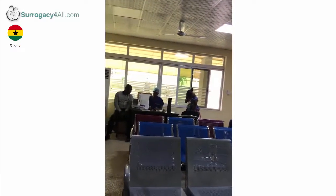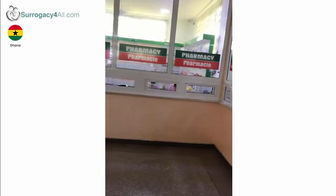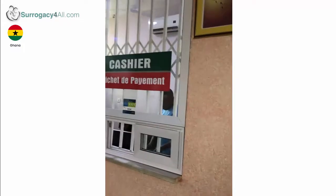Can we start from here? Sure. This is our first reception, the nurses station. The gentleman there is one of our nurses. She's attending to the patient. This is our first nurses station. The OPD. This is where clients sit. It's a pretty big center. And this is the pharmacy, where people can pick up their medicines. And you have the cashier also. The accountants.